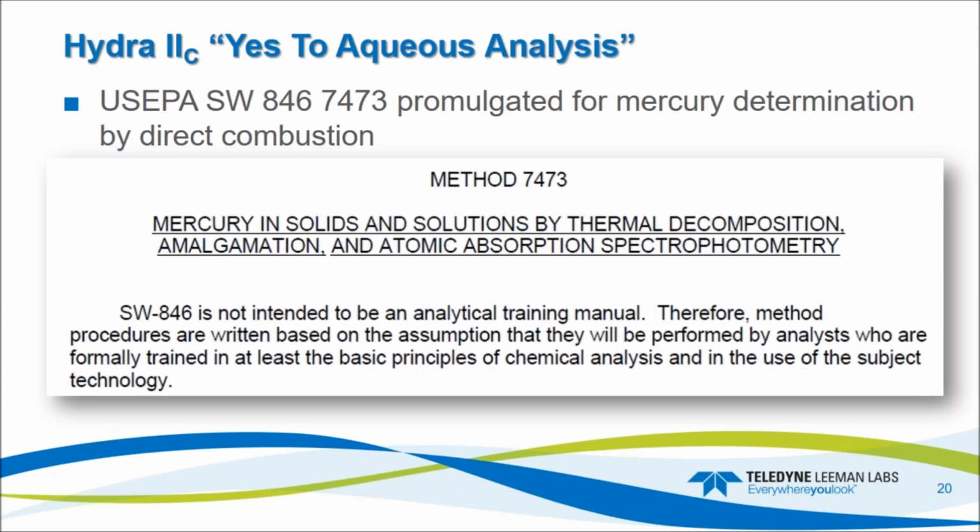US EPA Solid Waste 846 Method 7473 is promulgated for mercury determination by direct combustion. That method is for solids and solutions. By default, that's how it's written, and it works for those methodologies. So if you're in an environmental laboratory and your sample load is mostly solids, say your liquids are 10% but your solids are 90%, maybe this is the system for you. You can eliminate that digest.